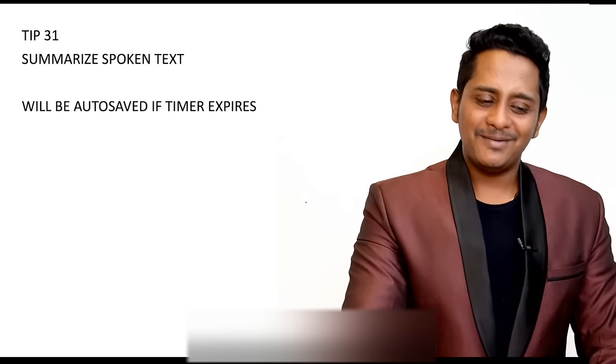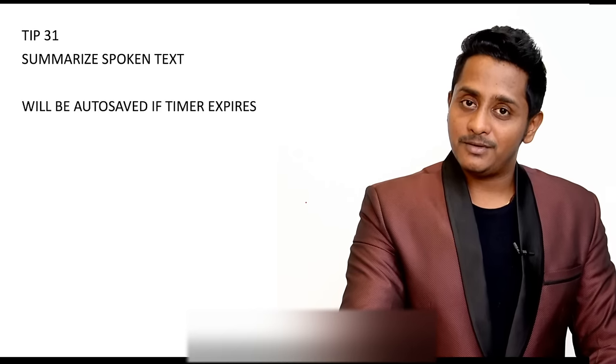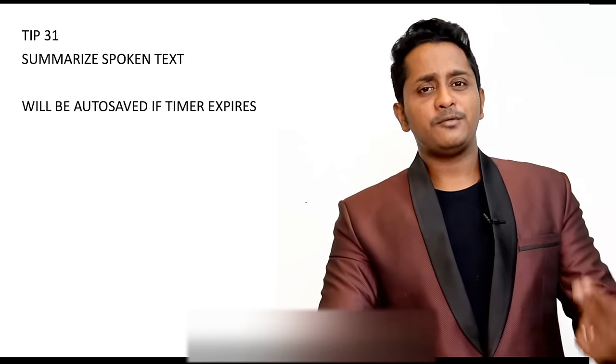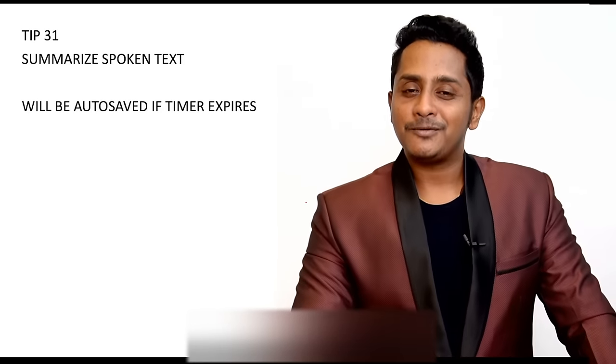Alright, tip number 31, summarize spoken text will be auto-saved if the timer expires. 10 minutes will be given to summarize spoken text. Please make use of the complete time here. You don't have to click next. Proofread for spelling and everything. If the timer expires, it will be auto-saved. Don't have to worry.